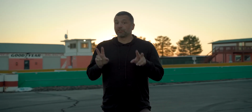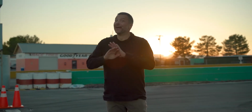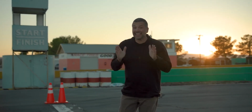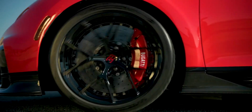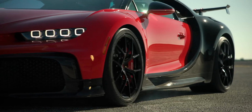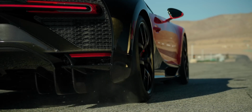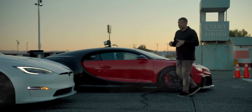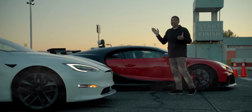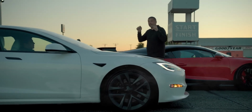If you think the Chiron's slow 0 to 60 is because it's slow off the line, oh, think again. It's violent. The thing revs the engine, dumps the clutch, and does a 4-wheel burnout. It's brutal. But it all comes down to traction control. An internal combustion engine can be adjusted in its output maybe a couple times a second. But an electric motor can go from full power to nothing 1,000 times a second. And that's what gives these things an advantage.